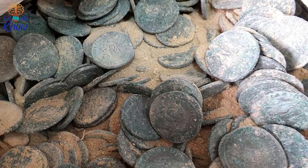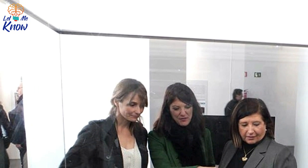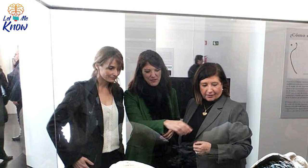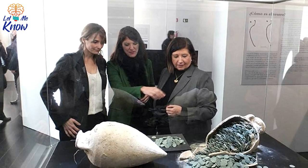When all the coins have been thoroughly checked over, they'll be put on display at the museum in Seville. They provide a wonderful reminder of just how much history is beneath our feet. And they also serve to remind us how even the most ordinary of days at work can turn into something truly extraordinary without warning.